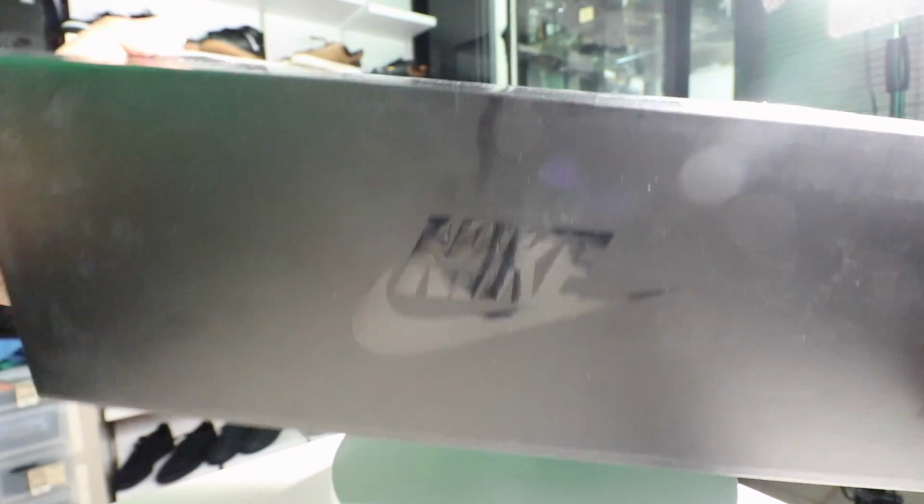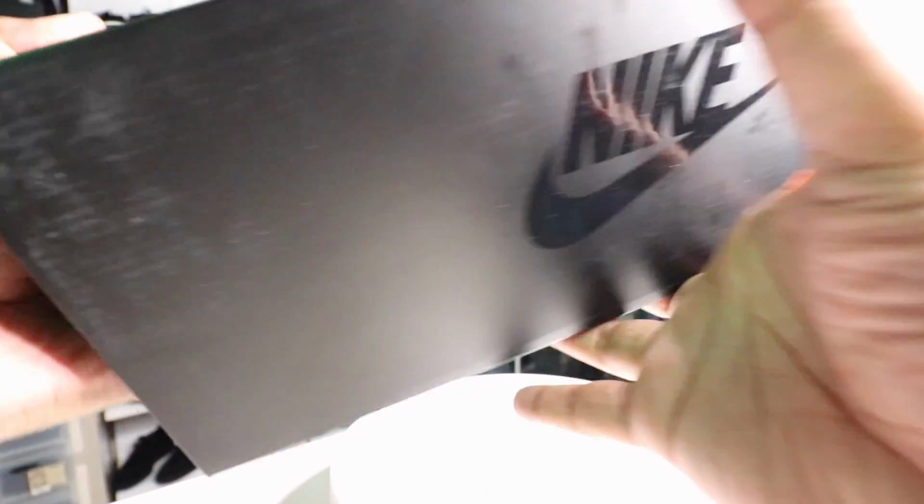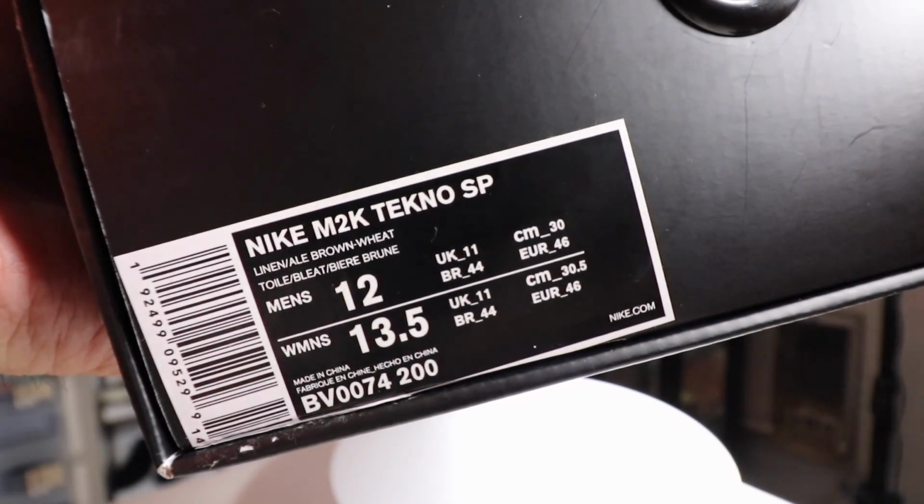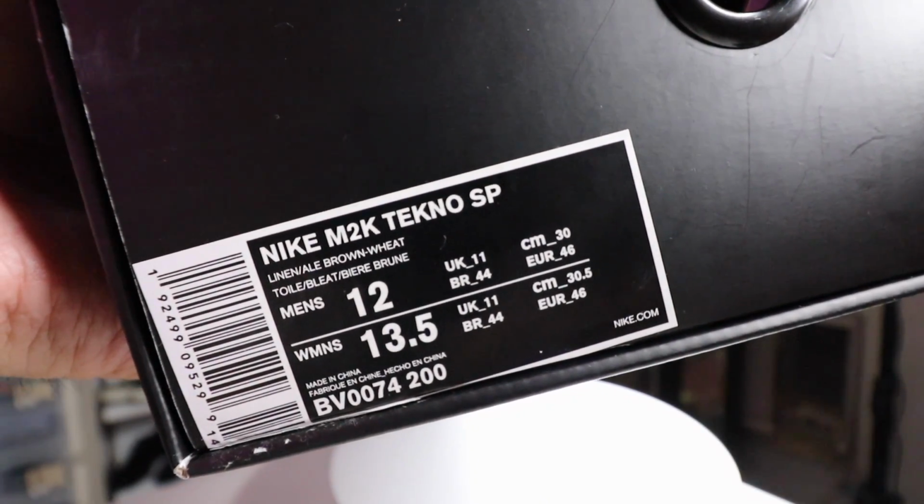Now, please take note that the M2K TEKNO runs a little bit big. But like what I keep mentioning, guys, I have wide feet. So usually, when the shoe says take a half size down, I usually just go true to size. And that's what I did with this one. I went true to size 12. But I would recommend, if you do have wide or narrow feet, that you do consider going half a size down.